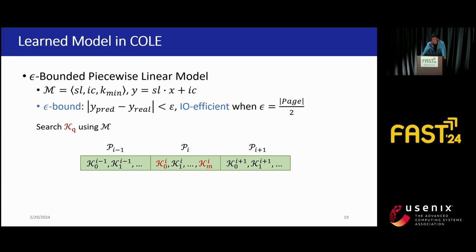We use an epsilon-bounded piecewise linear model because it is very simple but effective. First, it is a linear model, which can be formalized as y equals slope times x plus the intercept. We also store the minimum key that is covered by the model, and this will be used in a hierarchical model setting, which will be discussed later. The epsilon bound means that the prediction error is strictly bounded by the set epsilon. With this feature, when we set the epsilon according to the page capacity, we can have an optimized I/O during the data read.